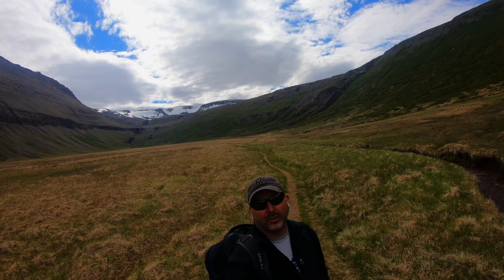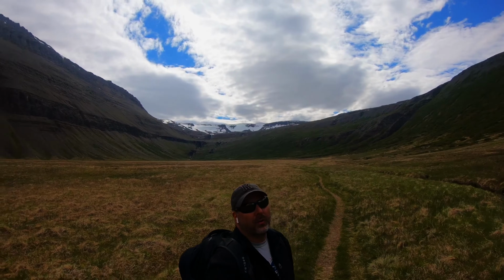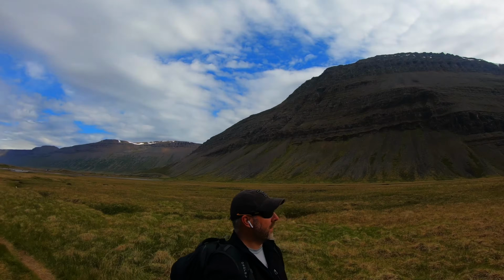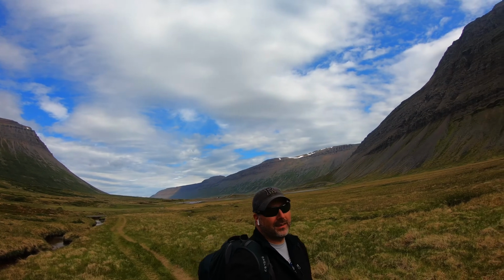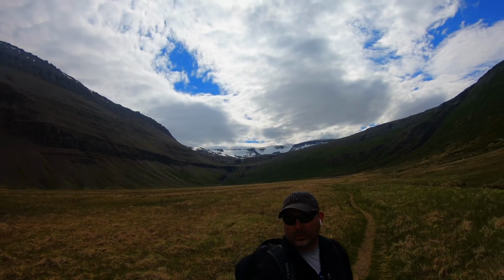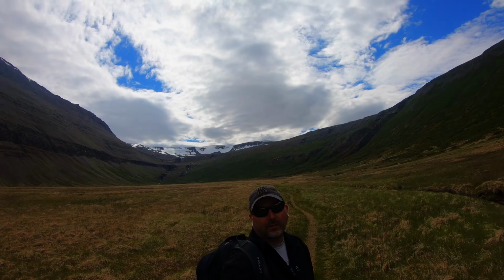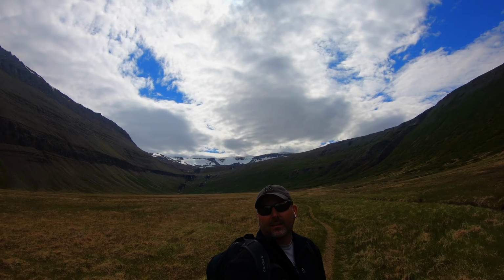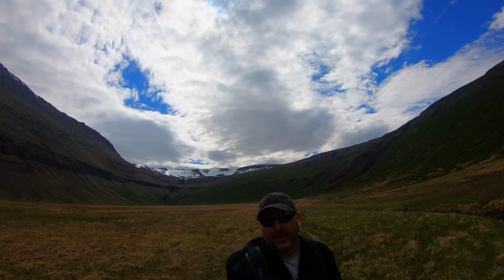This is like the dream I had when I wanted to come to Iceland. I am the only one within a few kilometers of this waterfall and everything around it. This place is amazing. It's just huge. I got my drone in my bag, so once we get towards that waterfall, we're gonna launch a drone. Probably gonna try to use up as many batteries as I can, because this is something else. I can't wait to show you.